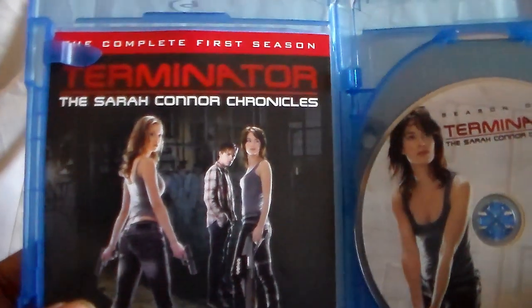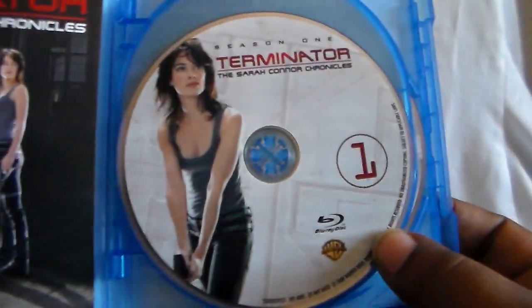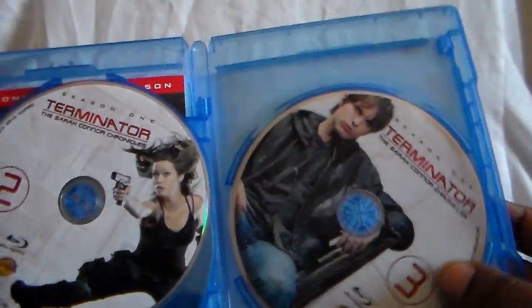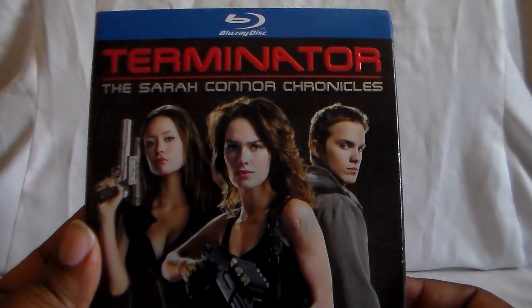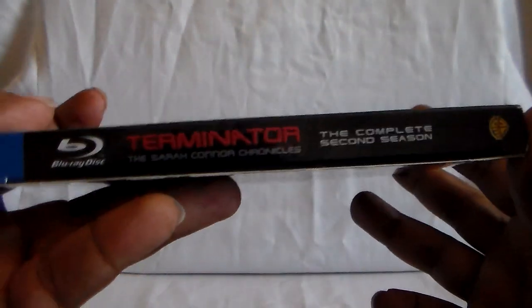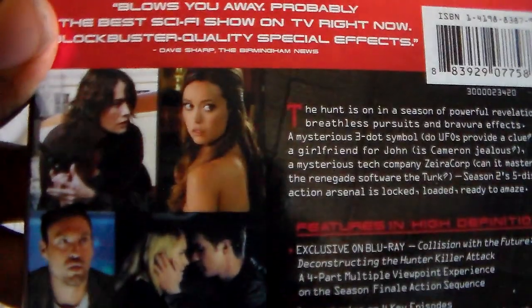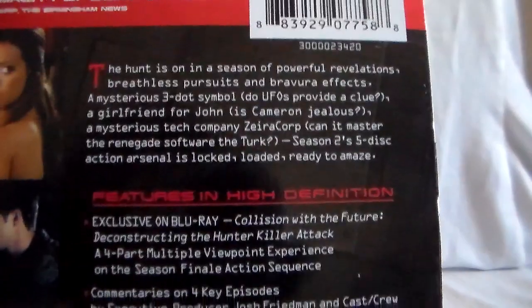Here is the booklet here. Yeah, I want to say this was after Salvation and after Terminator 3, I want to say. There you go. Here's disc 1, disc 2, and 3. So that's season 1. So this was only 2 seasons long. Here is season 2. Both of these I found used. There you go. But all in really good shape. And there you go. Get some screenshots. Special features. There you go.